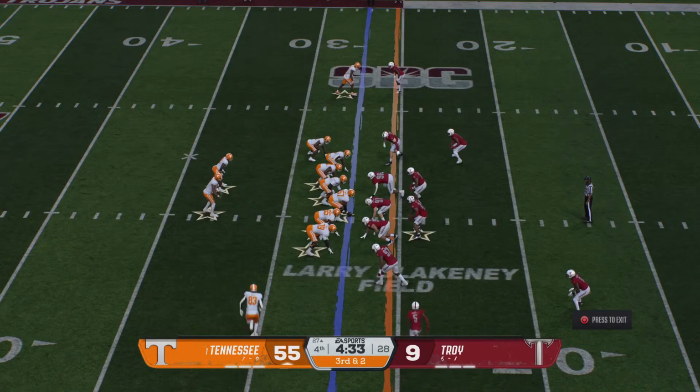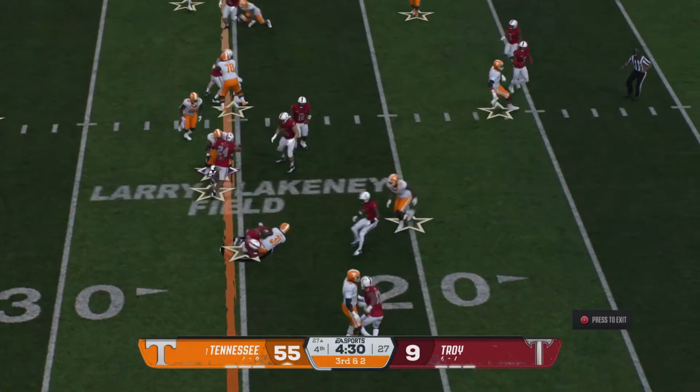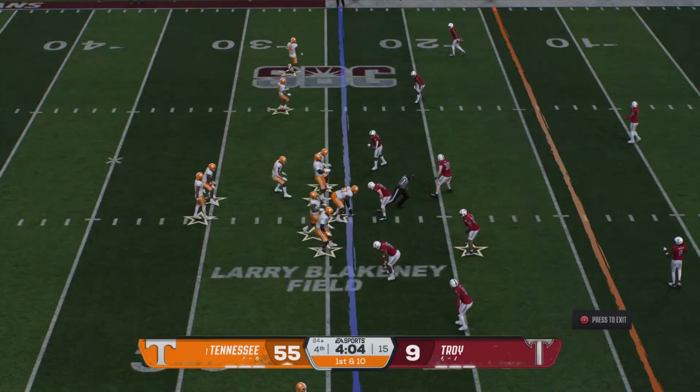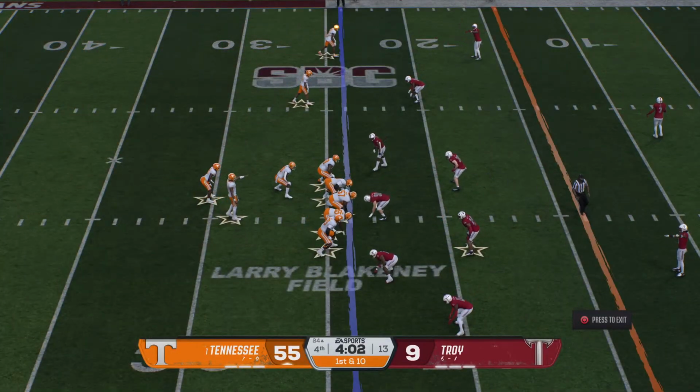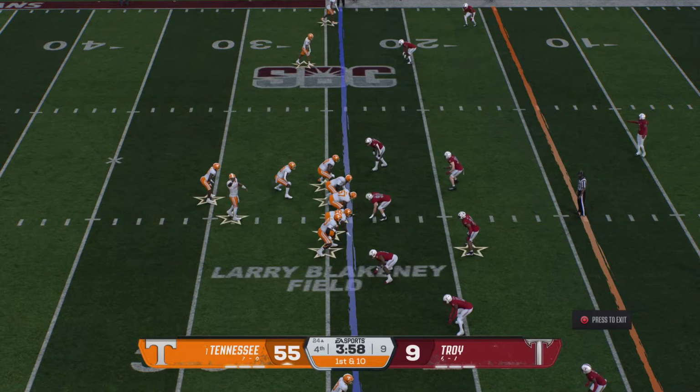Wide receiver comes in motion. On third and short, they'll try to pick it up on the ground here. He's got enough for the first down. They'll spot him at the 24-yard line. And the Vols pounded the rock to move the sticks, now back to work.